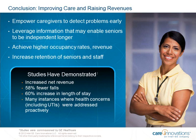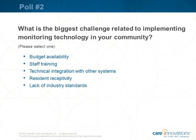So speaking of polls, folks, coming up on your screen is the second of our polls for today. We'd like to know from you, what is the biggest challenge related to implementing monitoring technology in your community? So what do you think would be the biggest barriers or challenges? It looks like just about everybody has weighed in, so let's go ahead and take a look at that poll.